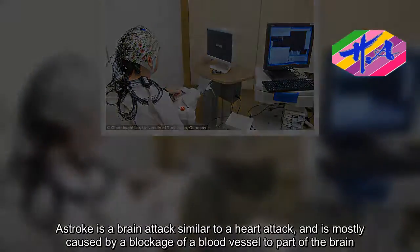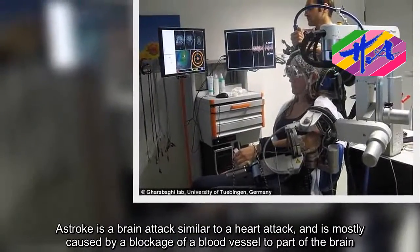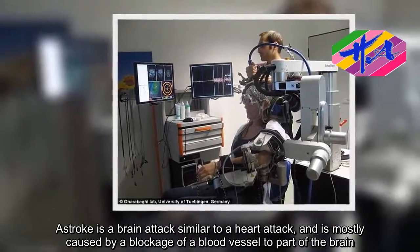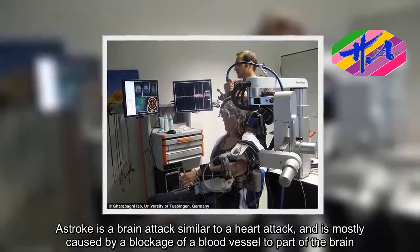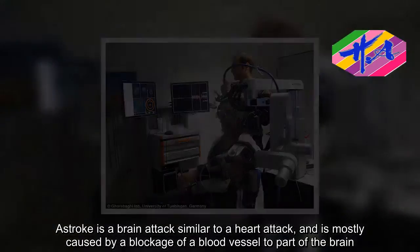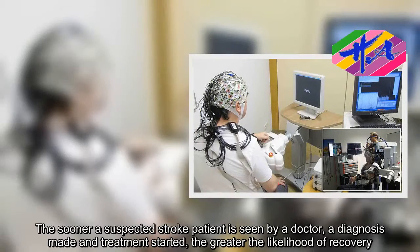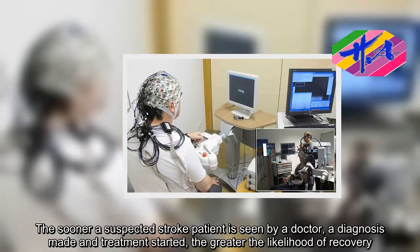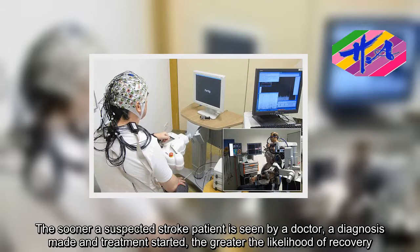A stroke is a brain attack similar to a heart attack and is mostly caused by a blockage of a blood vessel to part of the brain. The sooner a suspected stroke patient is seen by a doctor, a diagnosis made and treatment started, the greater the likelihood of recovery.